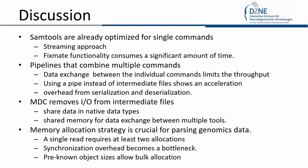Finally, we found that the memory allocation strategy is crucial for parsing genomic data. A single read requires at least 2 allocations, so the synchronization overhead for multiple threads is going to become a problem. And since most of the objects are already known in size, we can work with techniques like bulk allocation.